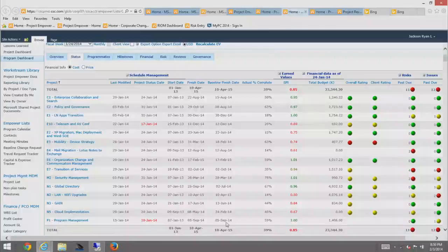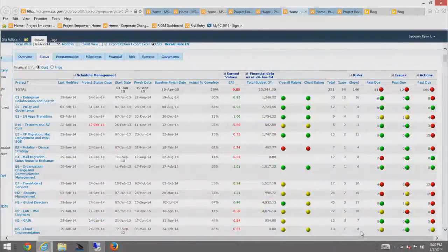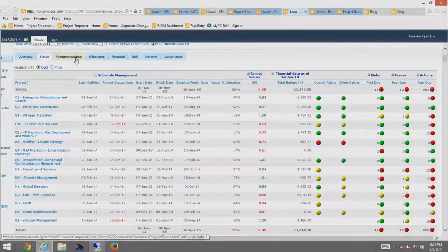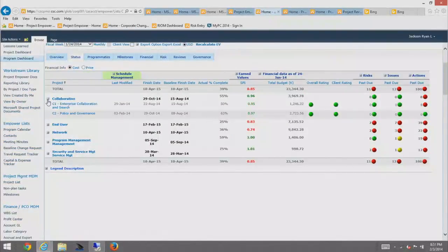risk issues, we talked about that. And so what we show is the past due, but you want to expand it to see how many total. So this program has a total of 230 risks that they've managed or are managing. They've got 54 open, 146 that are closed already. 11 are past due. Issues and actions work the same way.